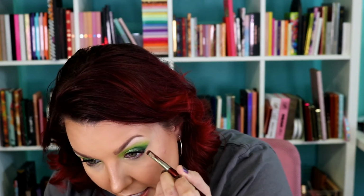So we're gonna go in to the palette, and I think I want to use a few different shades. So I'm gonna go into that Cardinally Brick Red shade first, just on the very outside of my lower lash line, because I think I want to kind of play with the colors a little bit more under here. So we're gonna wipe that off, and then I'm going to go into the Texas Orange for the next section. There we go.